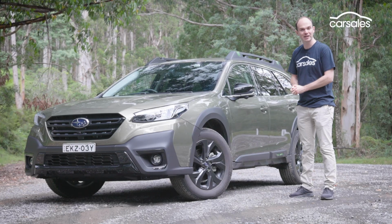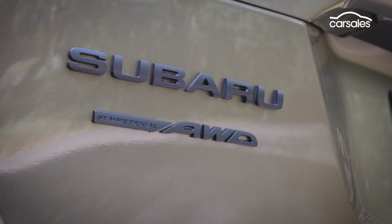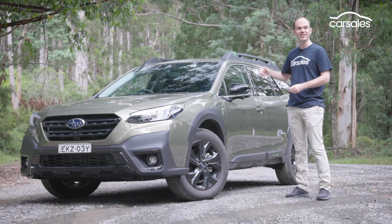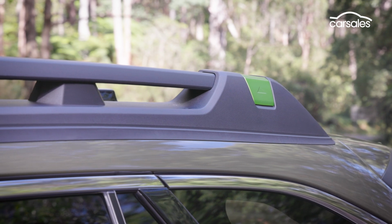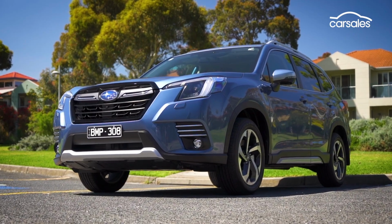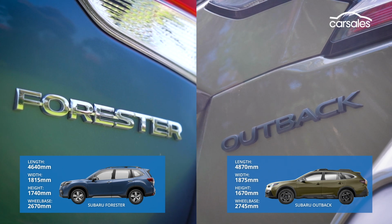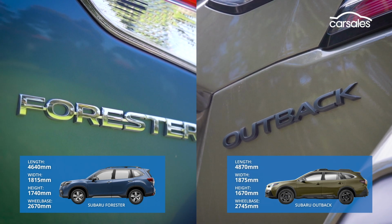You'll be able to spot an Outback Sport by its black exterior highlights, including mirrors, wheels, badging and the roof rails with the green highlights, though these are fixed rather than the integrated crossbar types you'll find on other Outbacks. The Outback's wagon styling hides its size somewhat, but it's actually quite a big car. Compared to Subaru's Forester, for instance, the Outback is 230mm longer, 60mm wider and 70mm shorter in height, with an extra 75mm in the wheelbase.